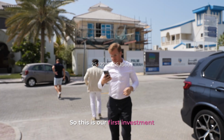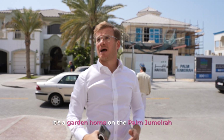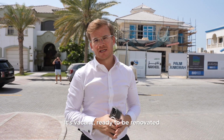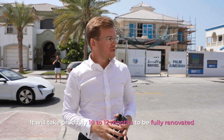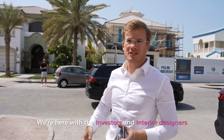This is our first investment from the fund from Holland. It's a garden home on the Palm Jumeirah. It's vacant, it's ready to be renovated. It will take probably 10-12 months to be fully renovated. We're here with the investors, the interior designers.